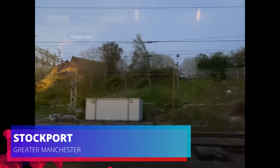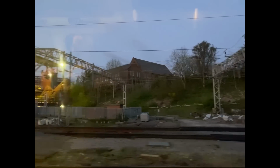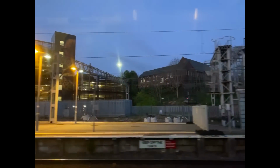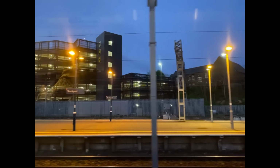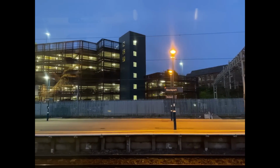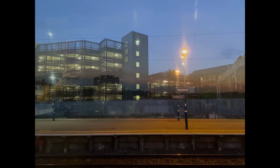Just over 30 minutes after leaving Stoke-on-Trent, we find ourselves at Stockport, our penultimate stop before Manchester Piccadilly. Stockport is a major interchange on the West Coast Main Line and forms part of Greater Manchester. The station is just over 10 minutes away from Piccadilly, with all services northbound either calling or terminating there.